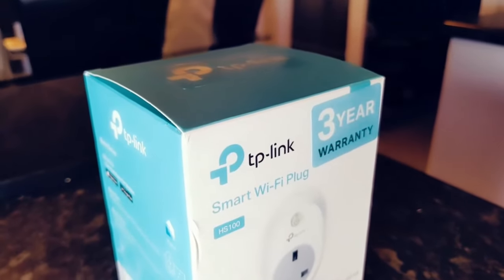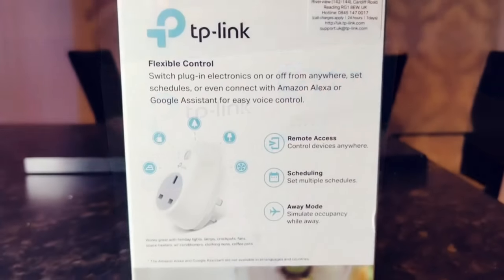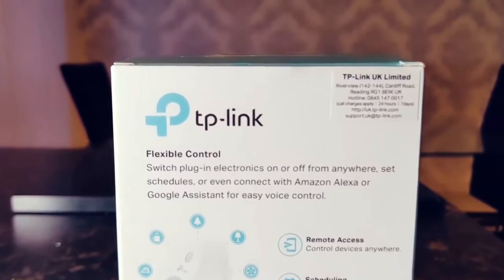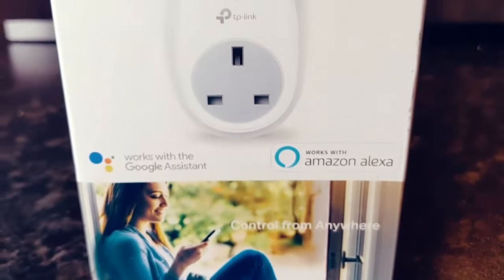Number 10. TP-Link Kasa Smart Plug Mini. Control any appliance with this compact smart plug that works with Alexa, Google Assistant, and Apple HomeKit. It's a great entry point for anyone new to smart home technology.